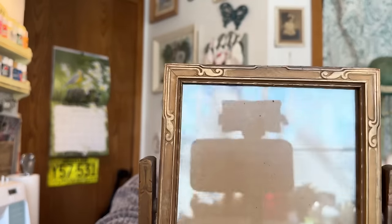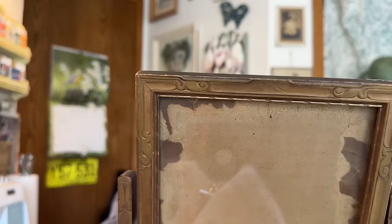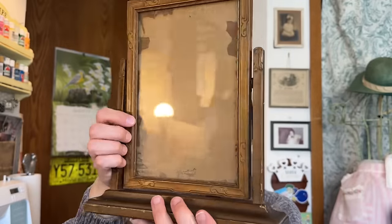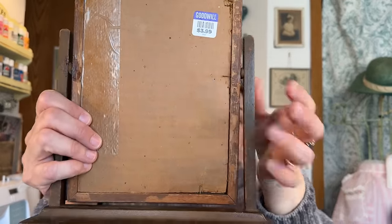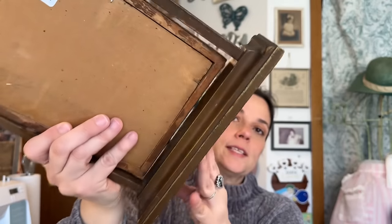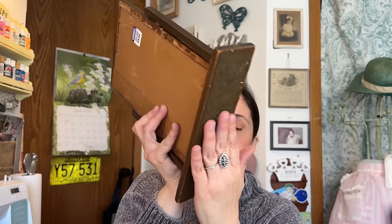I guess I should show you the up close. You see the edge? Isn't it pretty? That was really pretty. And you can just tell it's old. It has nails that hold in the thing there. And it does have felt on the bottom, which is really nice, so it won't scratch the furniture.